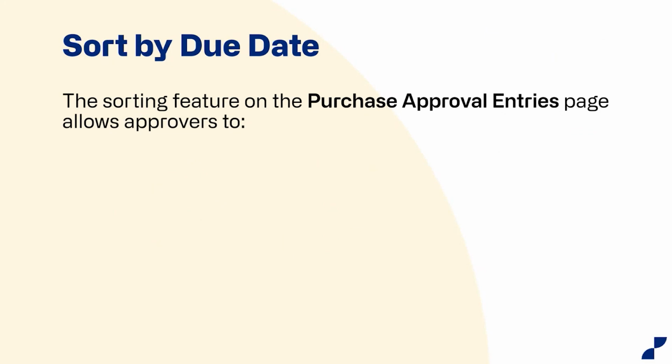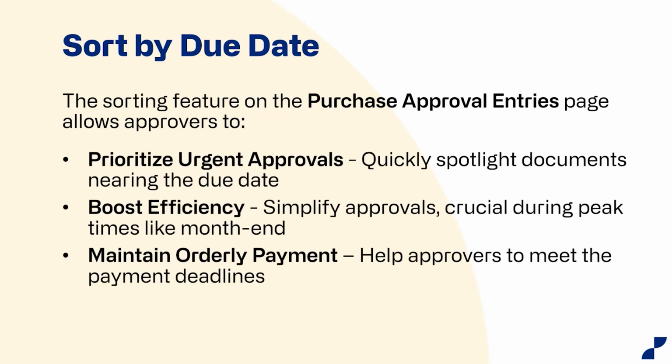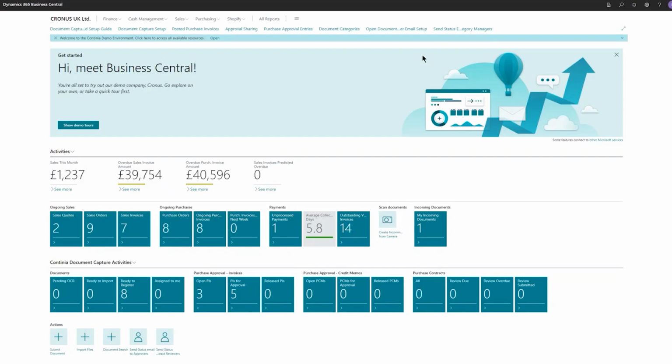Another approval-related feature here is that we have added a column in the purchase approval entries, the approval entry page that we have in Business Central. So, as it says here, you can prioritize your approvals, so you can quickly find the documents that are close to a specific due date, and specifically around month end, you are very keen on getting those invoices finished that are the oldest ones, you could say, and also make sure that you pay in due time. And this we also need to take a look at.